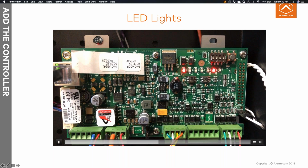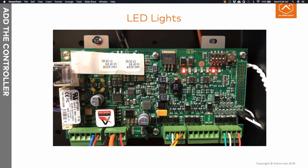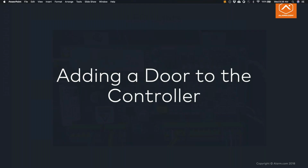So right there. Oh, perfect. You'll see it's going to do it one more time. Right there, that little quick flash. So it's not on constantly. It's just very sporadic. Once you see that, the next thing you're going to see is the account's going to go online. Okay, so we've added the controller.